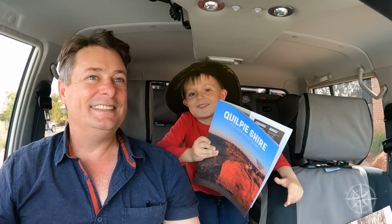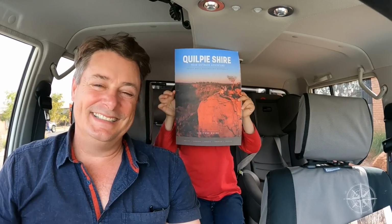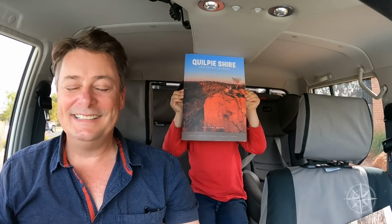It's $25 per person. All right, just out of town here, again, only 5 kilometres down the road is Quilpie. Jasper and I had a bit of an adventure day after visiting the Visitor Information Centre. Let me just get his static position. 5, 4, 3, 2, 1.